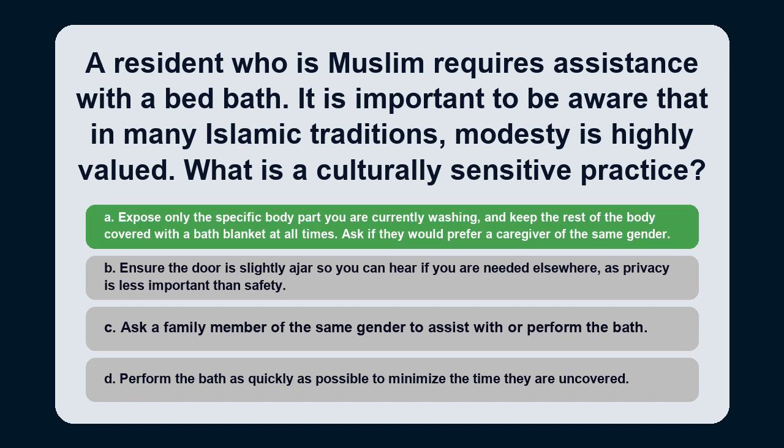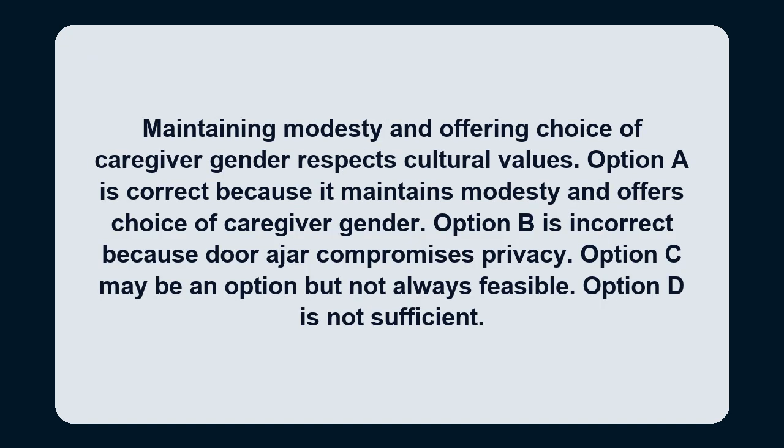The answer is A. Maintaining modesty and offering choice of caregiver gender respects cultural values. Option A is correct because it maintains modesty and offers choice of caregiver gender. Option B is incorrect because a door ajar compromises privacy. Option C may be an option but not always feasible. Option D is not sufficient.